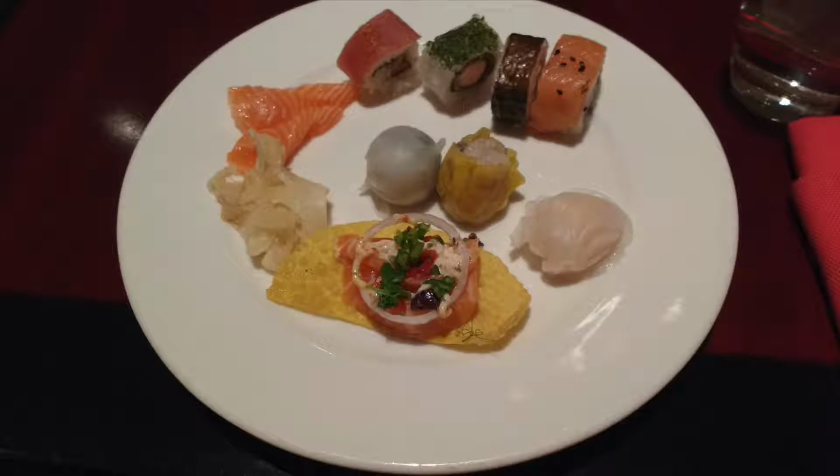This was my first plate. Tried out some dim sum. The dim sum was okay. The skins of the dim sum were a little bit thicker and not as fresh tasting. We also tried out the sushi pizza, which was a little bit gimmicky, but tasted okay. And the sushi and sashimi tasted, again, not the freshest. Maybe they're leftovers from Friday brunch, but they were okay.